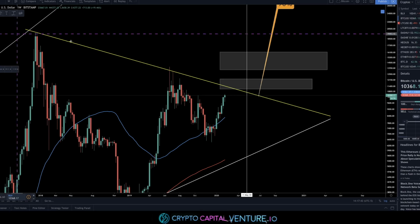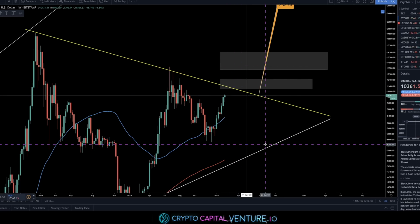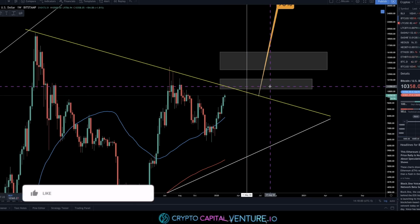Bitcoin doesn't have to harmoniously do exactly what it did in that last cycle. It could do something different. We can bounce off this area and come back down to $6,500. I do not know, but the data shows if Bitcoin continues through these two areas and through these two Fibonacci retracements, the 618, 786 resistance areas, Bitcoin could be very close even to breaking $20,000 all-time high.